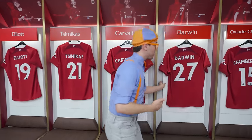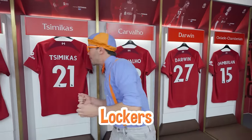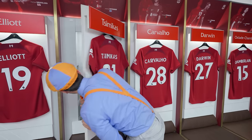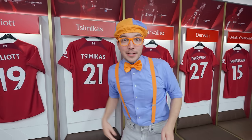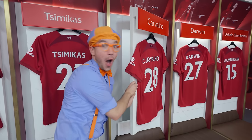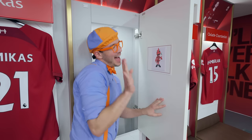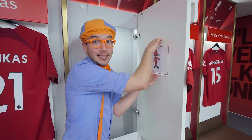Oh, well, look. They're lockers. Maybe we can find a clue inside of a locker. Check it out! We found another clue! Hi, Mighty Red! Let's see what the letter says.